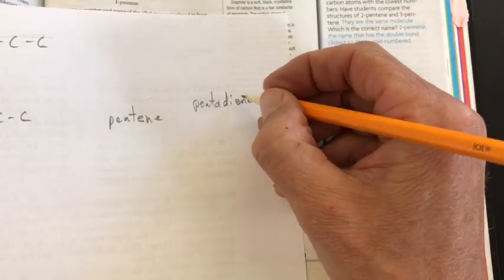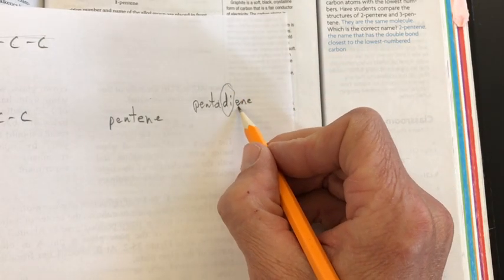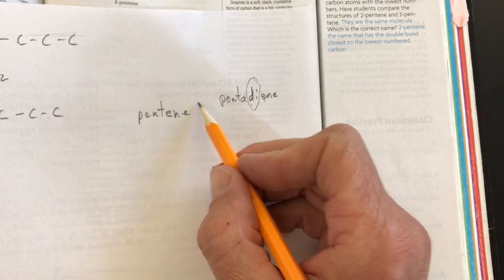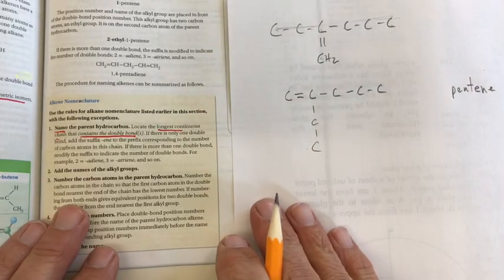So we would throw in there this prefix to say, well, how many enes, how many double bonds do we have? We have 2. And in front of that, we would have to put the numbers of where they are. 2, 4 pentadiene, to name where those double bonds are.